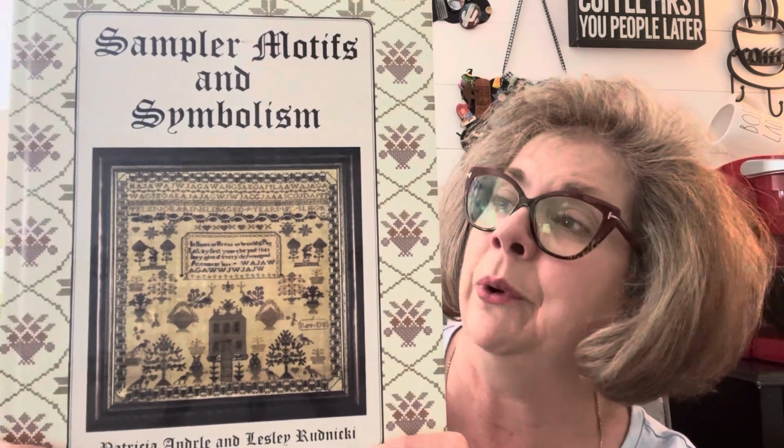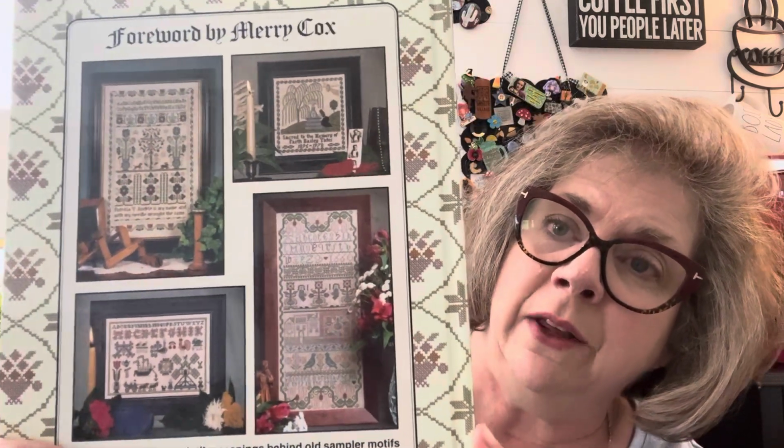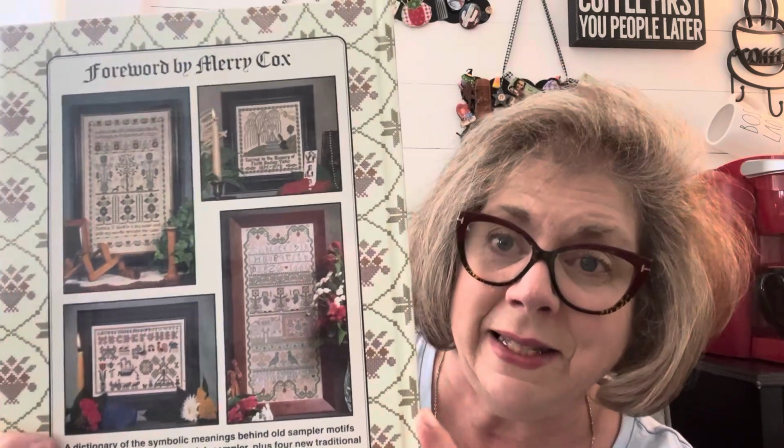So if you think, yes, I'd like to know a little bit more about sampler motifs, or I have a sampler that I'd like to understand what the motifs mean in this particular sampler, this would be an excellent resource for you. My tongue is really tied today, so you guys just bear with me. On the back of it, it shows a couple of other samplers, and this particular book also has the charts for these samplers inside. So you'll get some free patterns with the purchase of this book as well.